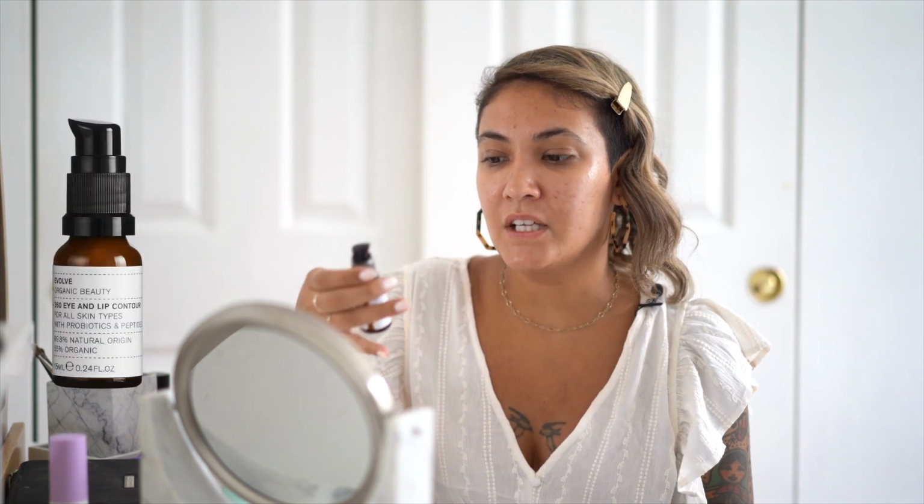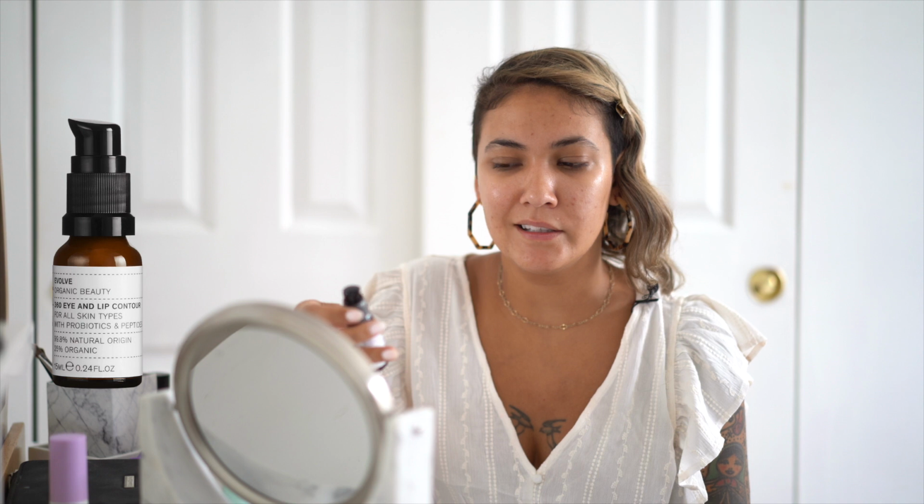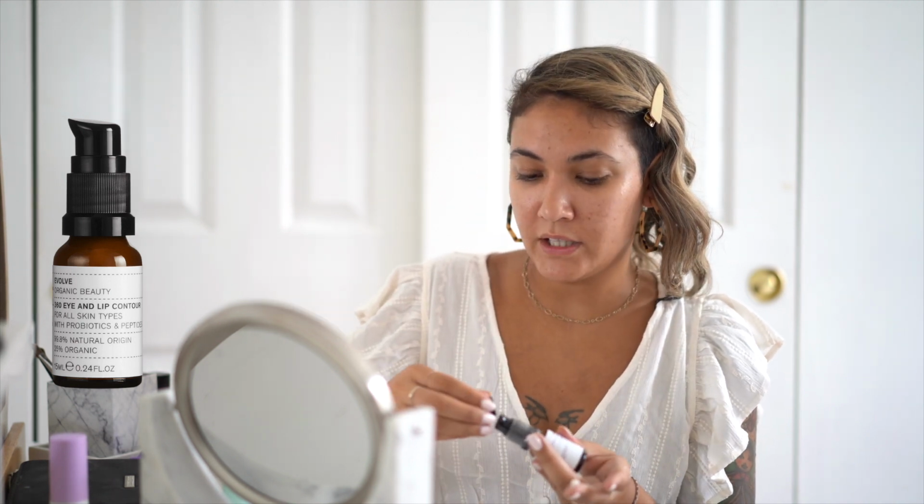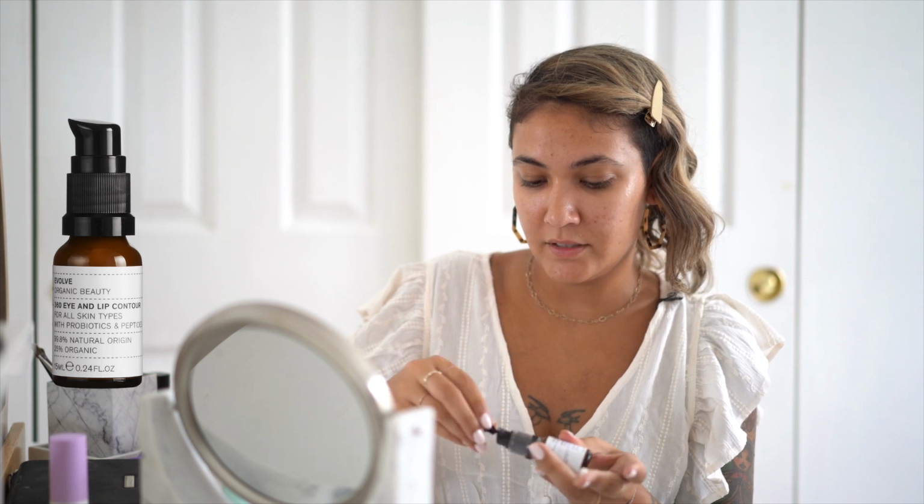So I'm gonna start this off with Evolve Organic Beauty 360 Eye and Lip Contour. Just gonna take a tiny bit, one little pump, and dab this.